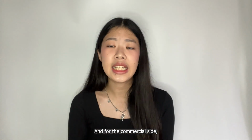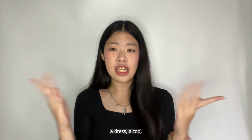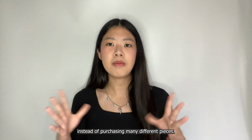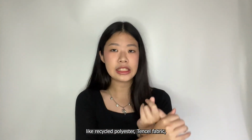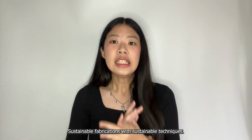And for the commercial side, it allows the consumer to piece up their garments creatively. It could be a bag, another bag, a dress, a top, or even a drape across their body to express themselves and create something different all the time for their wardrobe instead of purchasing many different pieces. Not only that, but this whole concept can also be made with sustainable fabrics like recycled polyester and Tencel fabric, which helps the environment to be even better. Sustainable fabrication with sustainable techniques.